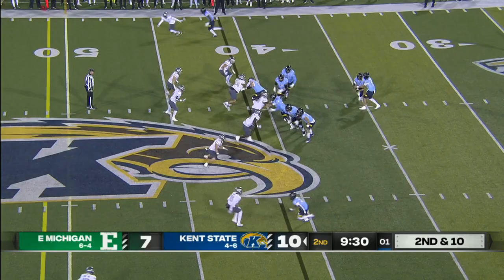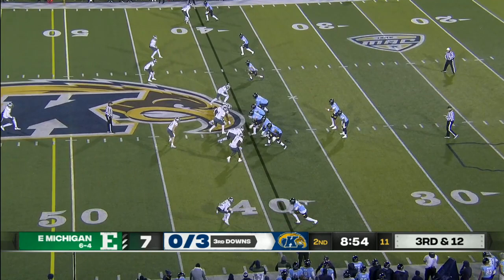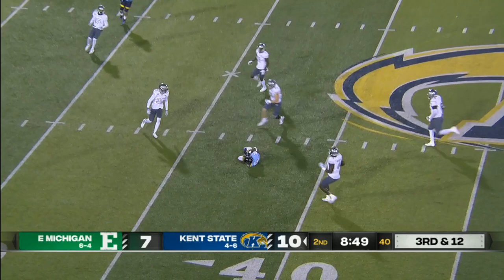Schley on second and 10, keeps it on the ground to Cooper. And Eastern's defense is there. That'll be a 2-yard loss on the play. With a full head of steam, and Ramirez just bowls him over. Schley on third and long, fires, and a beautiful catch at the 40. A first down to Polk.